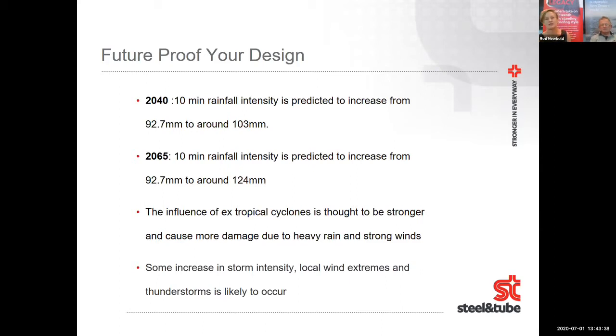By 2065, the 10-minute rainfall intensity is predicted to go to 124 millimetres. So our rainfall intensity is increasing all the time. The expectation for an increase in extratropical cyclones is thought to be stronger. We're going to get more damage due to heavy rain and storm intensity damage and local wind extremes. And we're seeing this in other design factors already, where buildings have been designed to higher wind factors than they're currently experiencing.